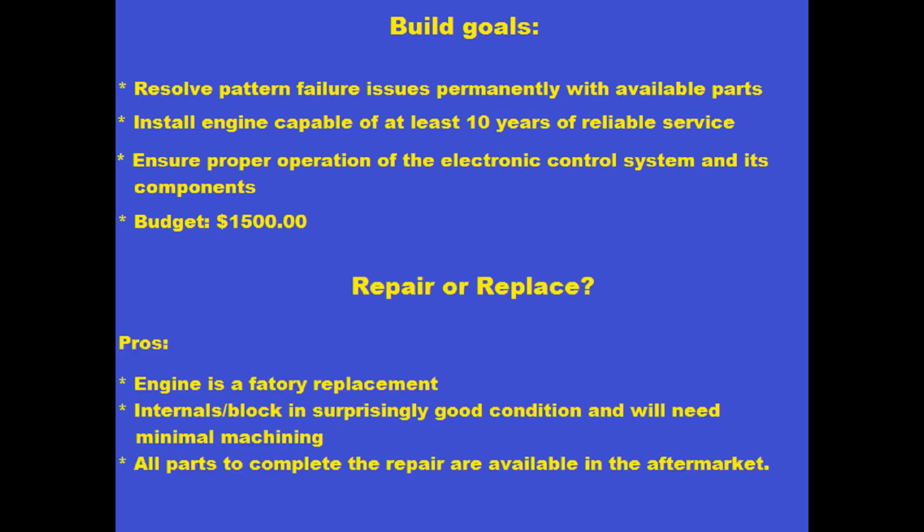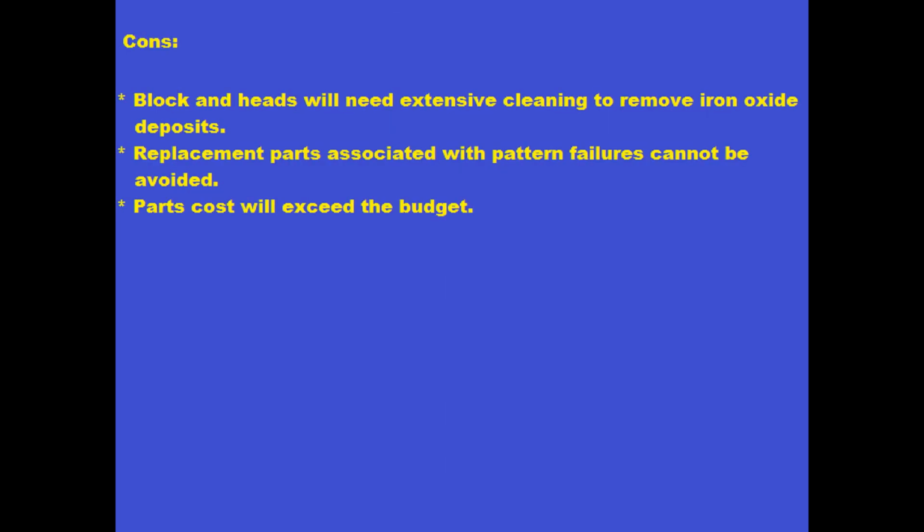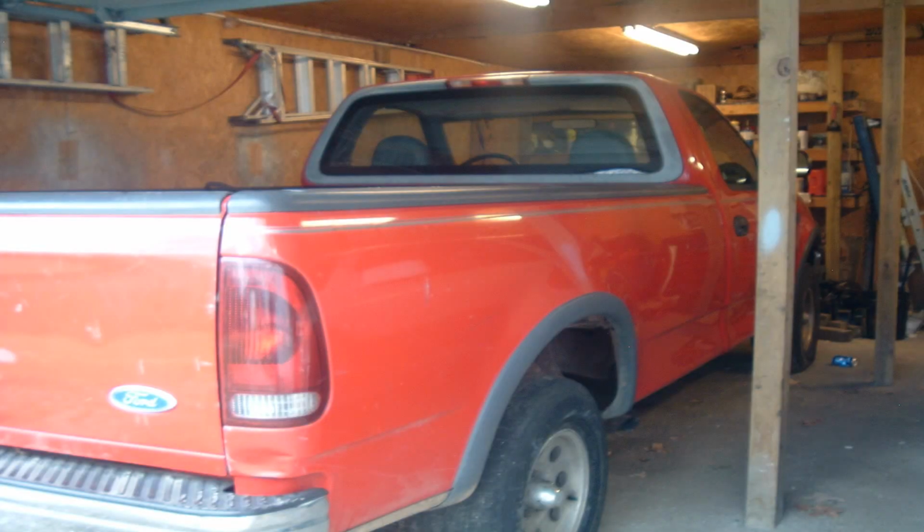Although the engine is factory rebuilt, needs minimal machine work, and the parts are available locally, the block and heads need extensive cleaning to remove rust, and the only parts available are still subject to the original types of pattern failure. The final nail comes when I find the cost of parts will exceed the budget. With all that's going against this project, one might be inclined to call time of death and send her to the salvage yard. But here at SlickRidez Garage, we're capable of advanced life support, and transplants are our specialty.